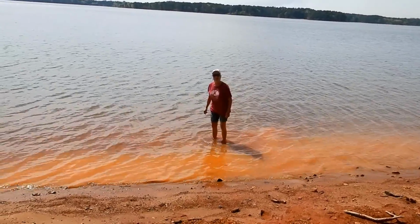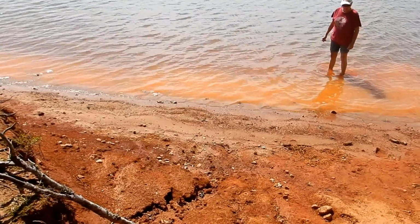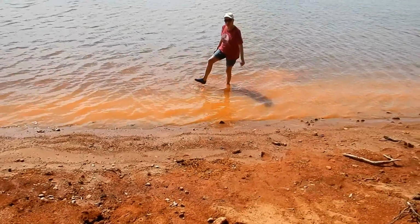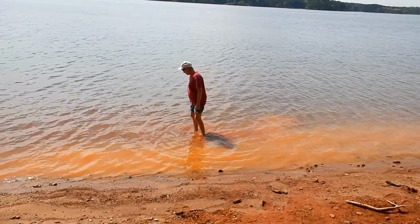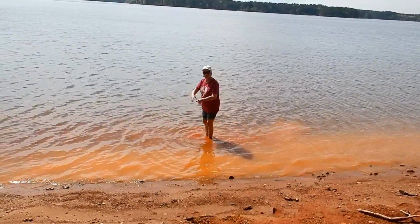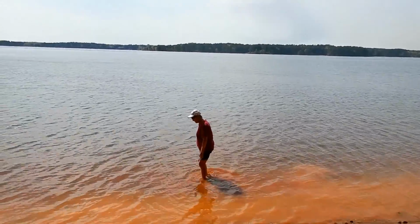Well, Jill decided to test out our little beach here. I had to put some surf shoes on because there's lots of rocks. Oh, it's a rocky bottom? Well, it's sandy, but there's lots of small stones and things. Yeah. But it's not that cold.